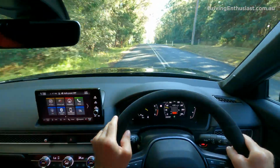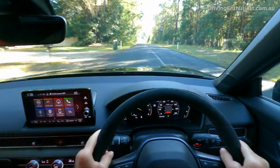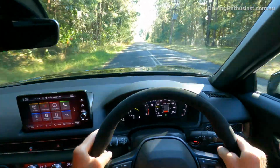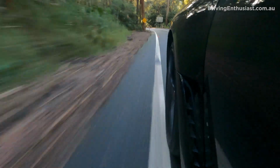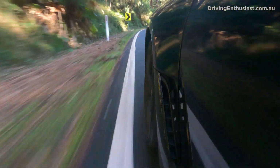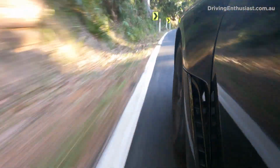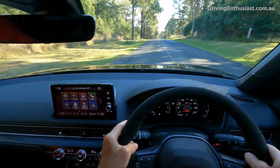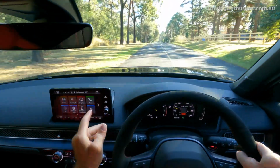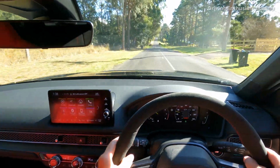One thing that it does bring out though is a lot of creaks and rattles, so you can probably hear the dash rattling away there. The door trim's got a bit of a rattle. In the conventional Civic models that I've driven, it's all very quiet and very refined. But being a hardcore model, you have to expect some sacrifice. So for example, this would have very tight bushes in all of the suspension parts, and probably even fixed mountings in some of the elements as well.